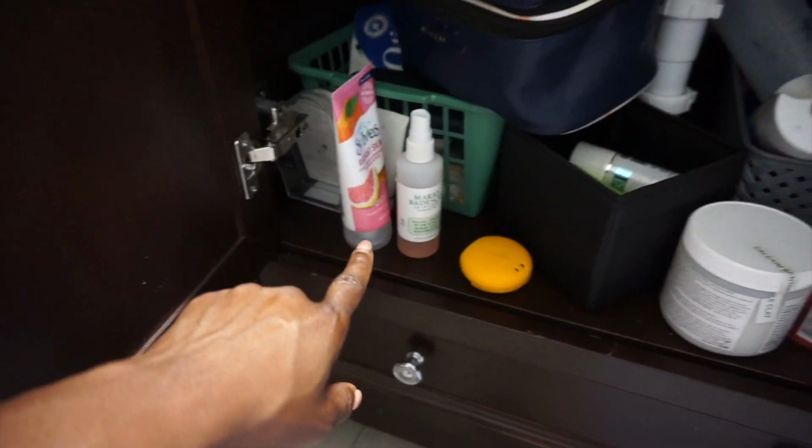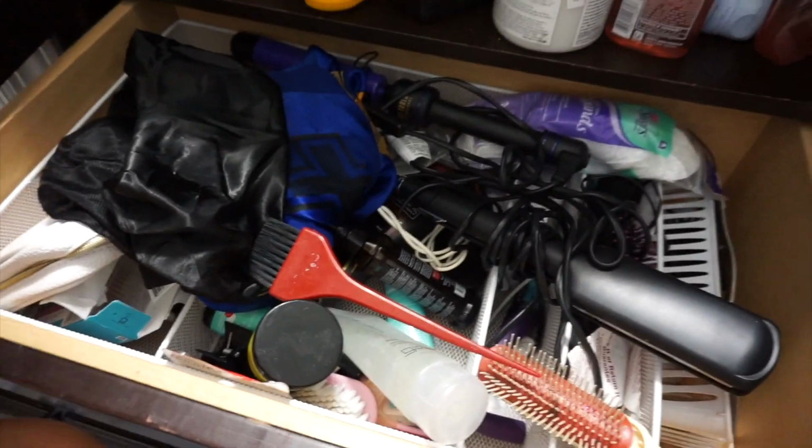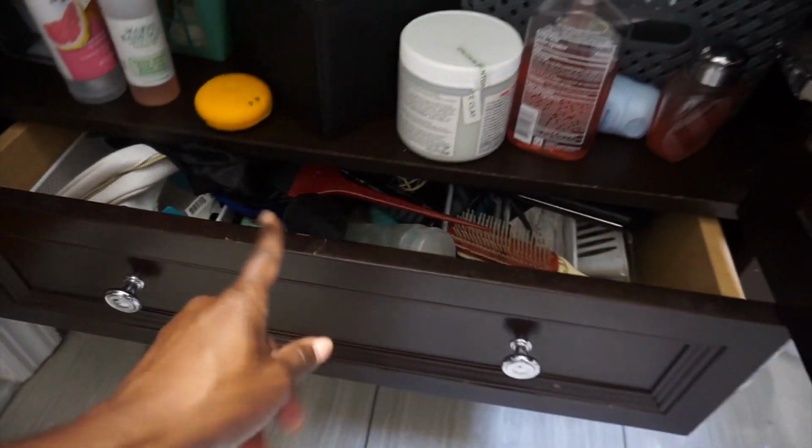And yeah, let me share with you guys what my stuff looks like right now. So all of my skincare products are in this bag right here, but some of them just don't fit, so it's kind of like all over. And then this mess, hair products, some skincare products as well. So it's just like a big mess.